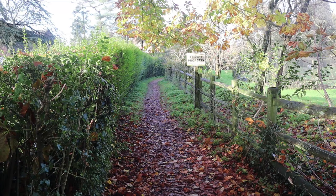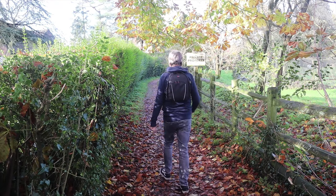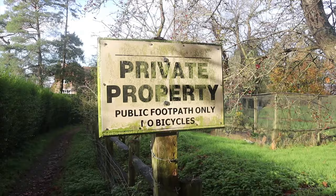We're also going to look for the Motte and Bailey Castle, the remains of, which every time I come here, I always forget to have a look at. So we're going to go and have a look at that and see if we can find it. So let's go. The Motte and Bailey Castle, I think, is down here, just next to the manor house. So we'll try and find it.